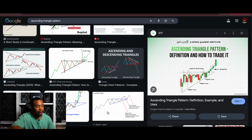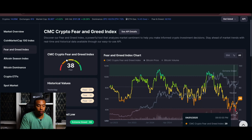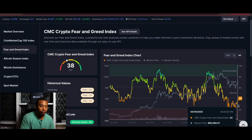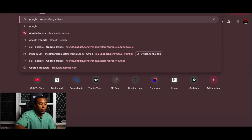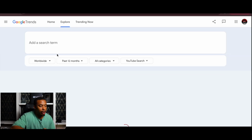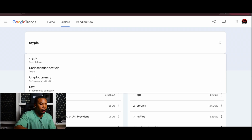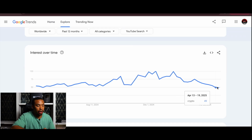It has been slightly delayed because of fear in the market, right? As you can see on the fear and greed index, we actually created a double bottom and we're starting to head to the top. Now, one other thing that I always talk about is Google Trends. Head over to YouTube Trends and let's type in crypto. So as you can see, crypto came down to under 50 and it is starting to creep its way up.